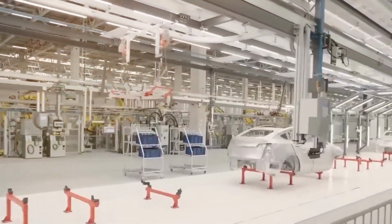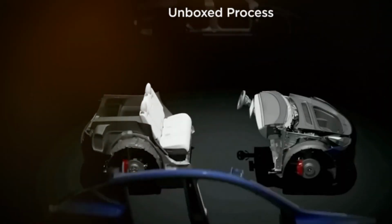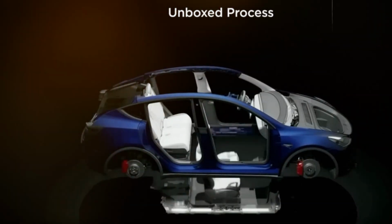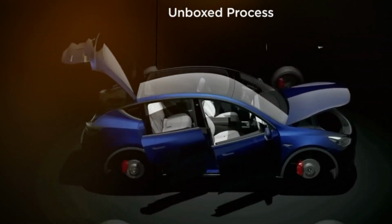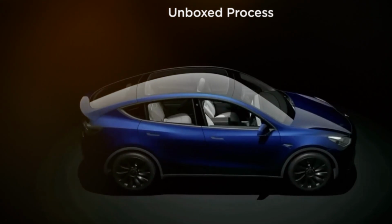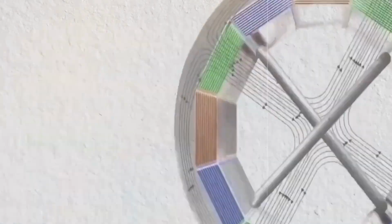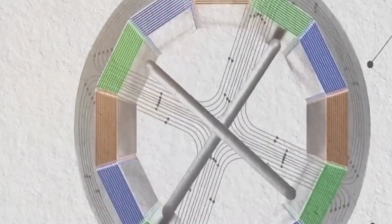The market is already feeling the tremors of Tesla's announcement. Rare earth mining stocks are feeling a bit shaky after this bombshell. But hey, who can blame them? When Tesla speaks, the market listens. Let's talk weight, shall we? Weighing in at a solid 194 pounds, this motor is like a heavyweight champ with a secret power punch. It's proof that you don't need to be lightweight to pack a serious punch.